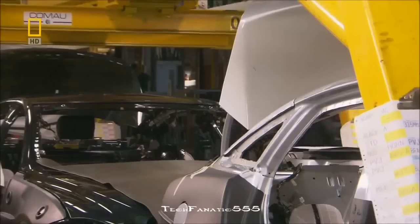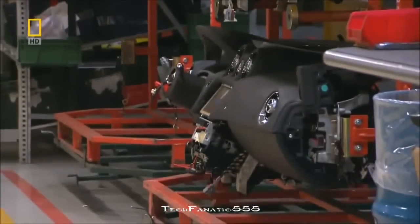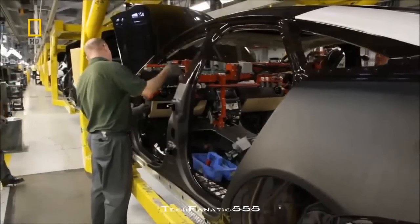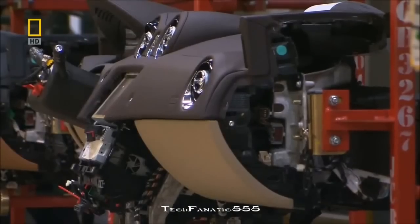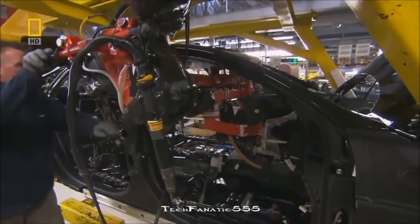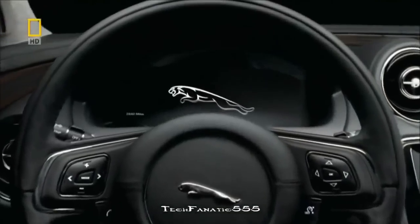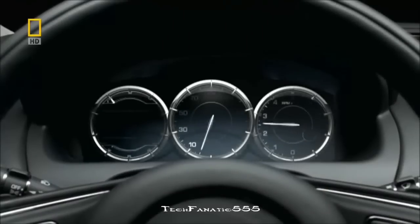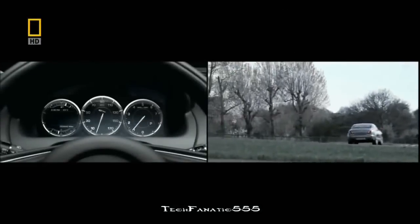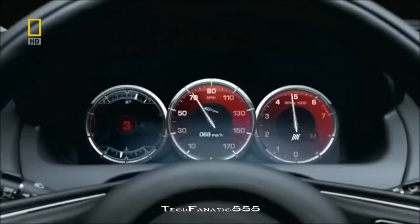The next addition, the dashboard. Like the production process itself, this fascia represents classic British luxury with a modern twist. With a backdrop of fine leather and wood, the virtual instrument display bursts into life on startup. And if you feel the need for speed, click to sports mode and the dials will change to bright red.